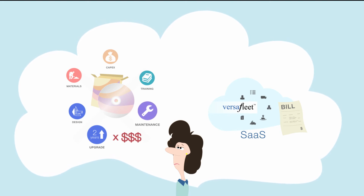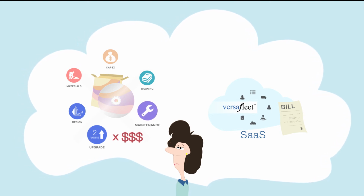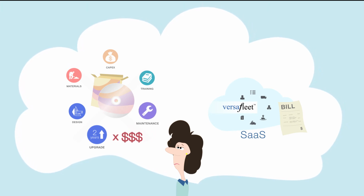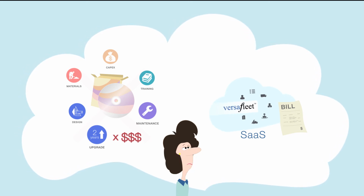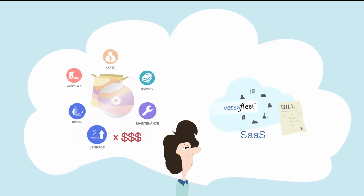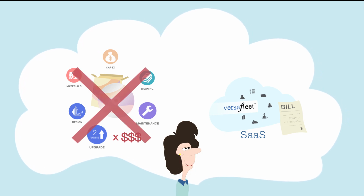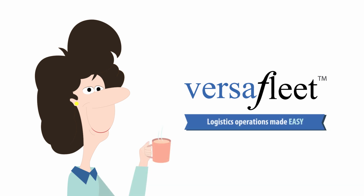Plus, because the software is hosted on local servers, maintenance and upgrading costs will add to the high cost of licensed software. $10,000 for hardware alone is typical. In the long run, SaaS models make sense, especially for small to medium enterprises. Maggie decided that she would skip all the headache and choose SaaS. All she needs to do is call us, set up, and start using VersaFleet.